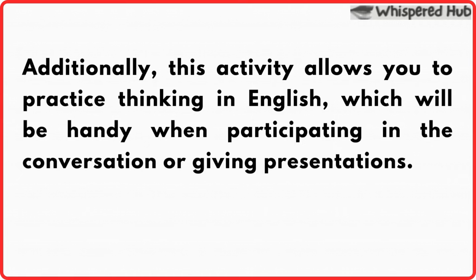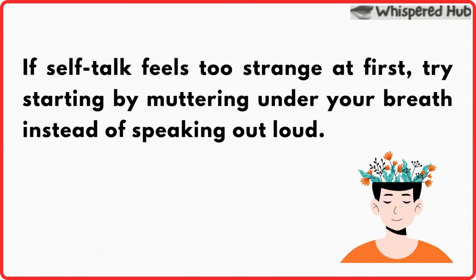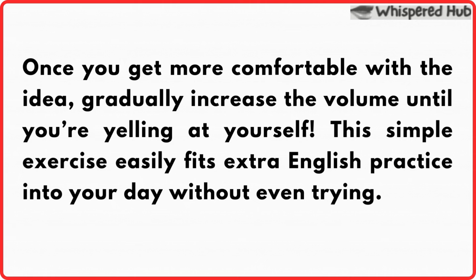giving presentations. If self-talk feels too strange at first, try starting by muttering under your breath instead of speaking out loud. Once you get more comfortable with the idea, gradually increase the volume until you're yelling at yourself. This simple exercise easily fits extra English practice into your day without even trying.